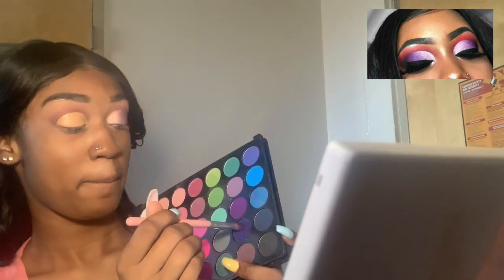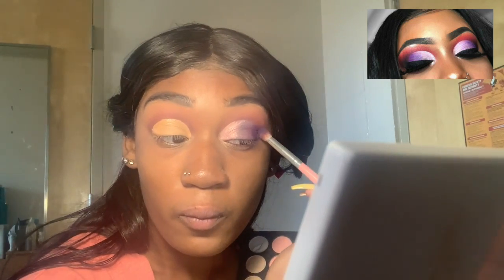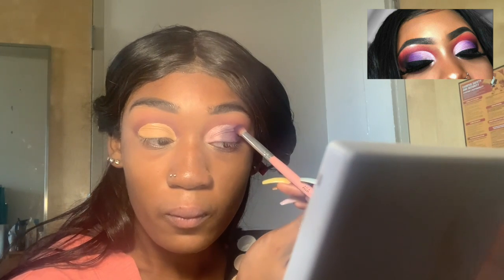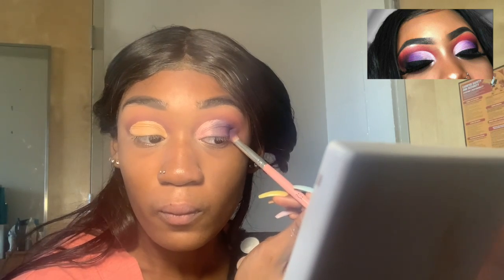Alright, the outer corner was looking kind of plain to me, so I took that color right underneath the one we just dipped into, and I just kind of deepened the outer corner with that purple just to give the look some definition.